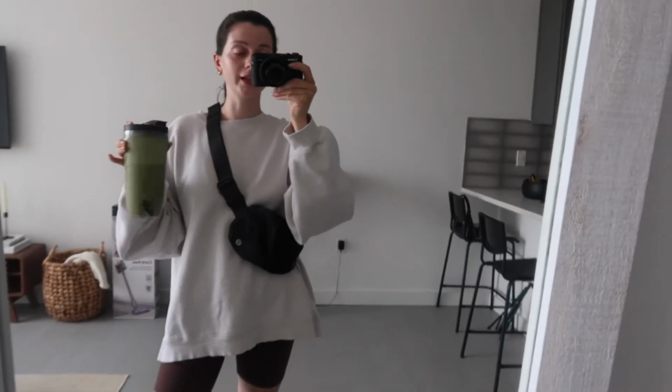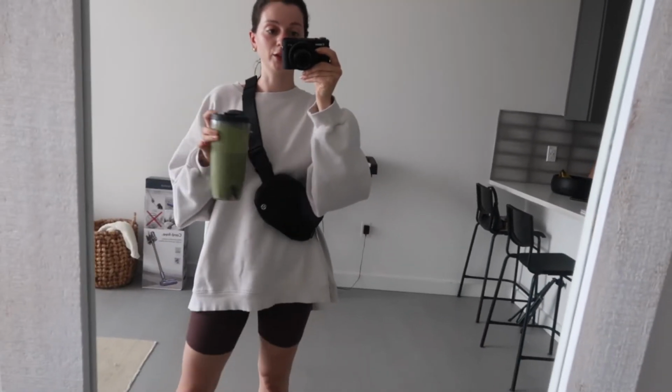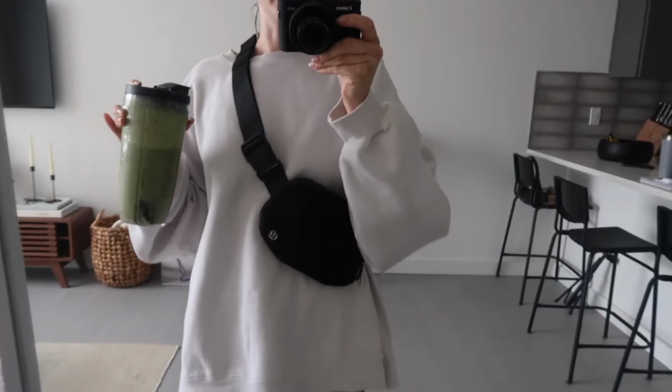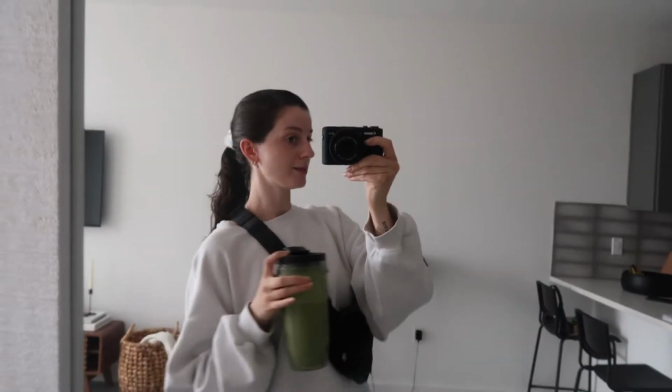This is my outfit. I'm wearing an Aritzia oversized crew neck, some Aritzia biker shorts, and my Adidas Swift runs. Also have my Lululemon little fanny pack. So that's my outfit. Threw my hair up in a ponytail because it's so humid outside and it's gonna get all gross and curly. So just want to have it out of my face. But let's go to Trader Joe's.